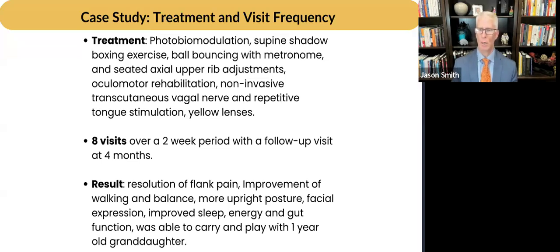We ended up seeing him for 8 visits over about a 2-week period, and then we followed up with him 3 or 4 months later. The results, it was really fun to see his progress, and he was able to maintain it for several months. He had a resolution of his flank pain within about a week. When you see these x-rays, you'll think it's pretty cool too, that he was able to get out of pain so quickly. He had some improvement of his walking and balance, and much more upright posture. His facial expression improved, his voice improved. He was able to start sleeping better. He had energy and his gut function improved. And he was able to achieve his main goal, which was to be able to carry and play with his 1-year-old granddaughter.